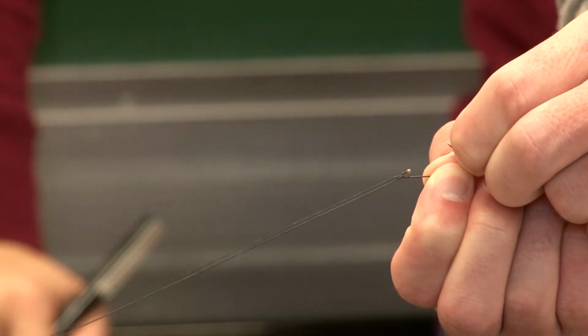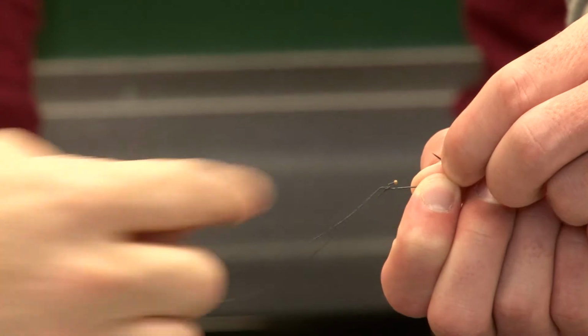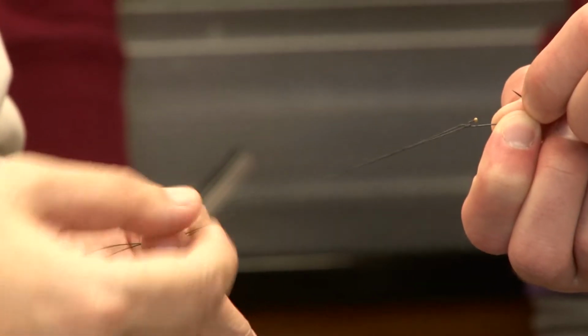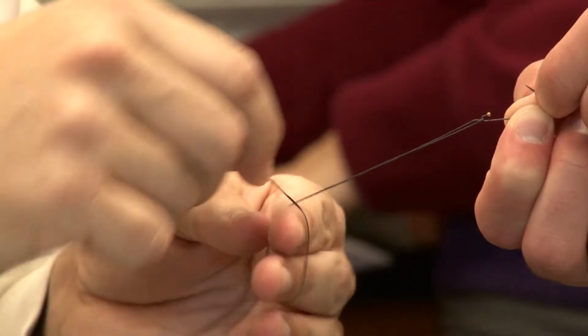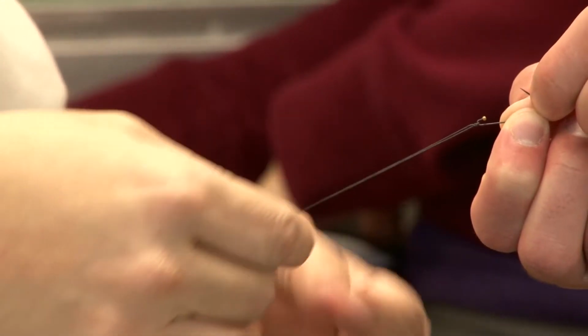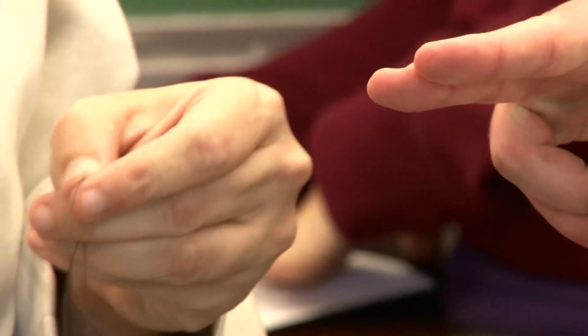Okay. Then what I do is I take both ends together, and I go up about 4 inches, about the distance that I want to start my loop. And there, I'm going to actually tie around 2 fingers. So Grant, you want to let go? It's easier. Hold out 2 fingers together. I think it's easier to tie it around something than to tie it in the air.